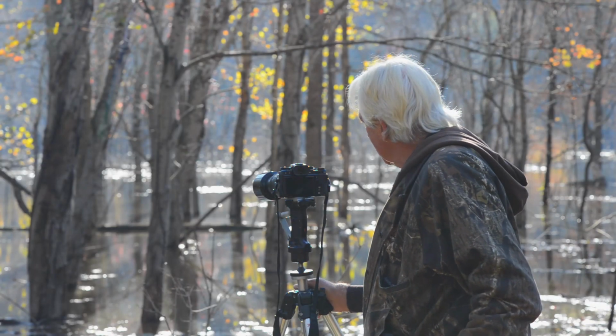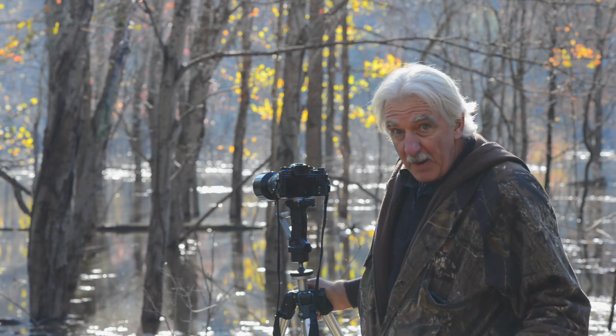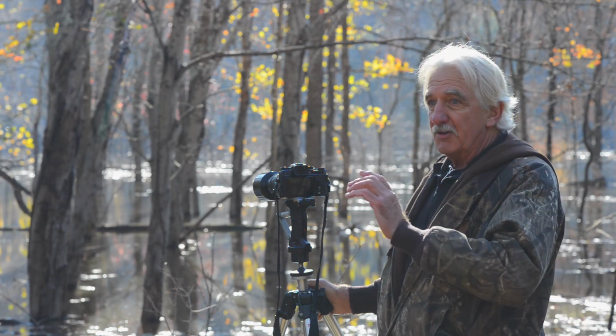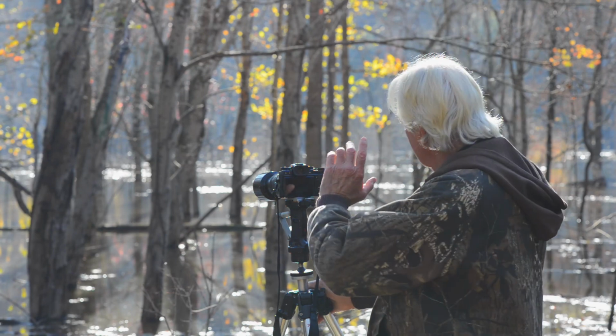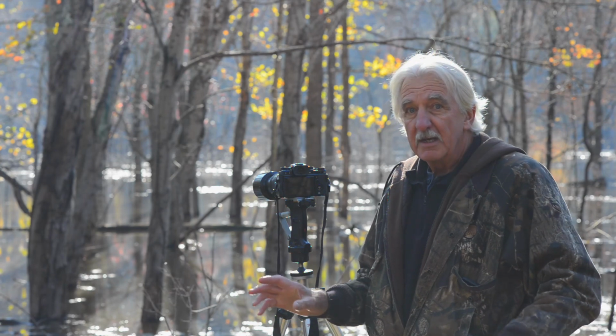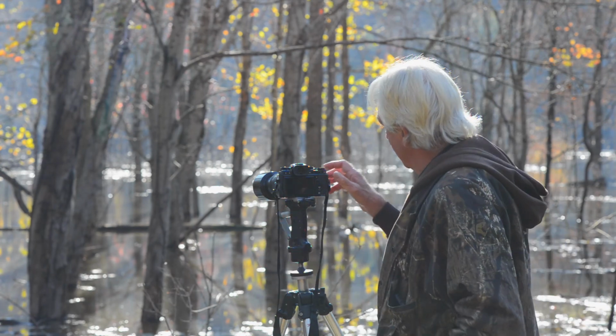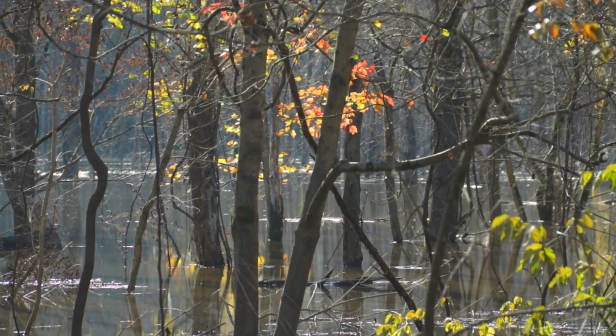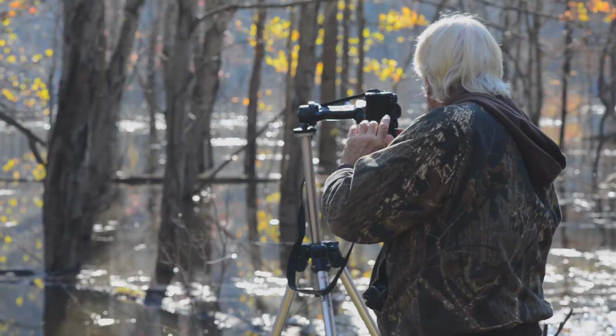Okay, now I'm going to try something different. I shoot manual. So that gives me full control. I shoot dark, and I'm going to purposely shoot a landscape out here. It's got the golden colors, yet it's going to be a dark background. Just compose, make sure I got the color in it, and shoot.